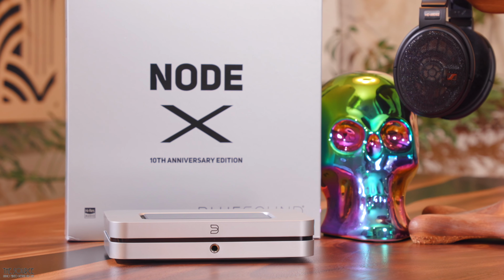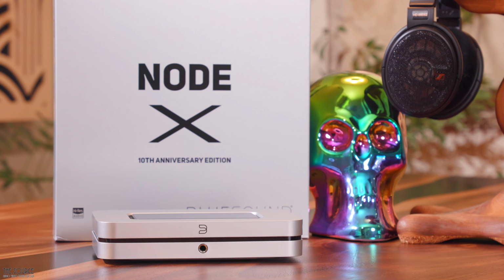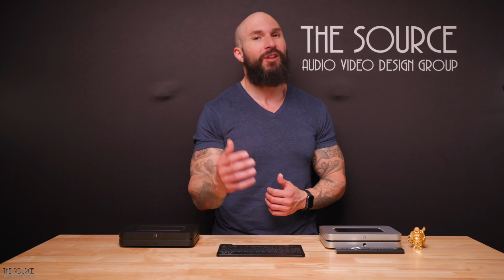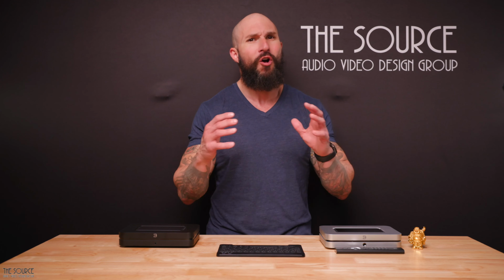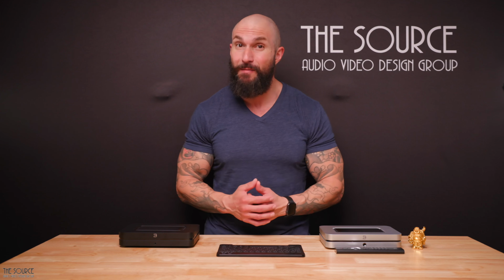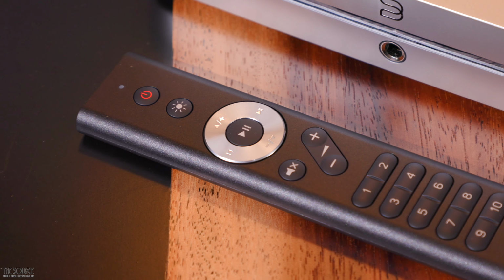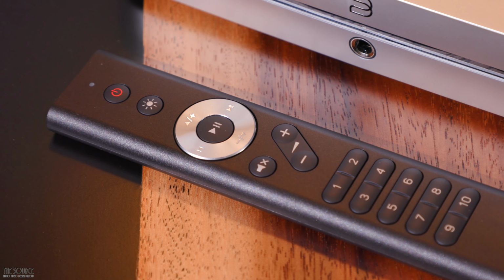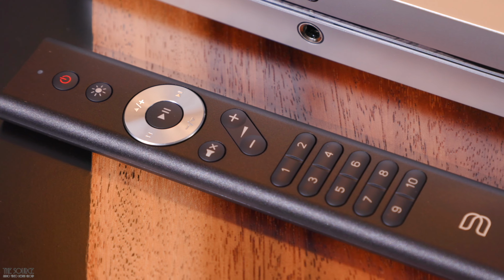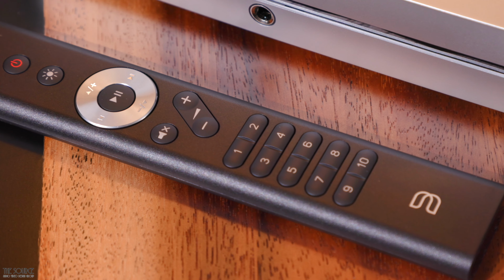With the headphone amplifier only outputting 100 milliwatts into 16 ohms, 130 milliwatts into 32 ohms, 17 milliwatts into 250 ohms, and 11 milliwatts into 600 ohms, harder to drive headphones or current hungry planar magnetic headphones will likely not be the best match for the Node X. Lastly, the Node X includes an RC1 remote, which is an additional accessory for purchase for $59 for the Node N130. So if you want a remote for use with your streamer, this may be another benefit for some of you for the $749 price.